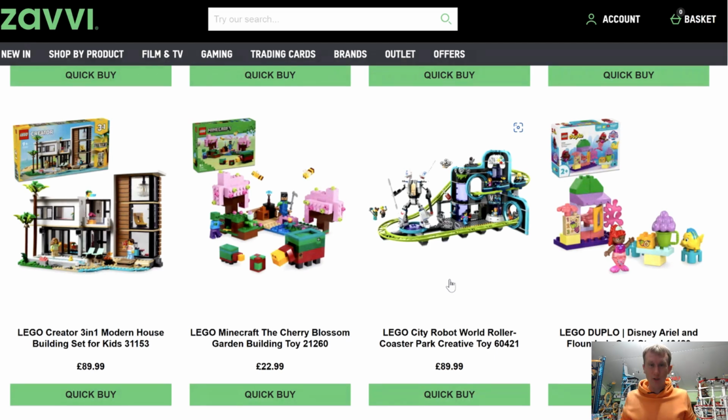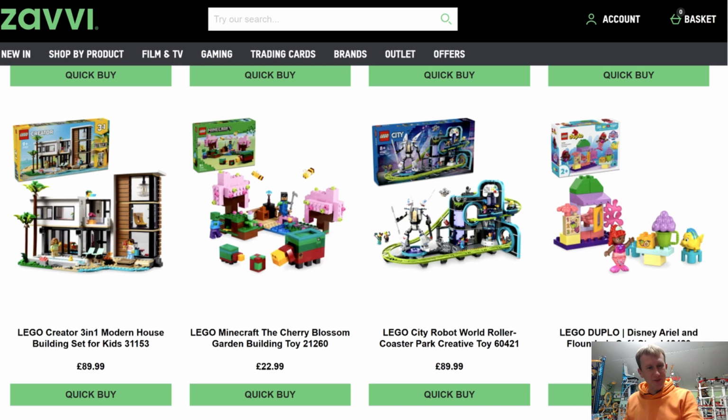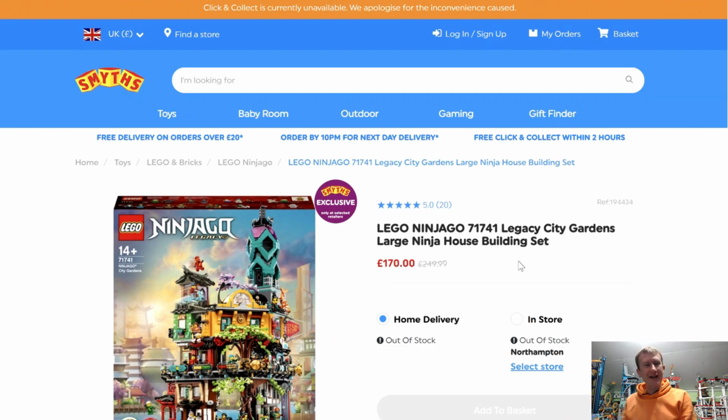I could make this video 3 hours long. Get over to Zavvi, check it out for yourself, type it in. But this roller coaster for $89.99, it has been on my list for a little while. Now, if I magically go straight over to Smith's, look at this. They had this in for a sale for £170.